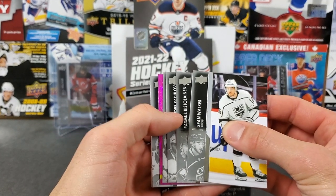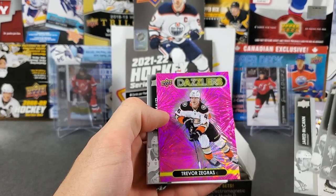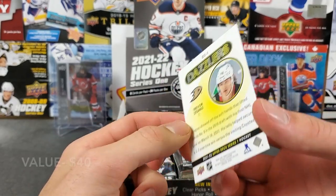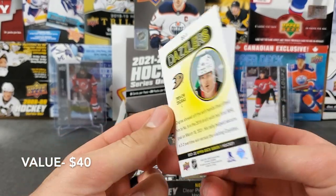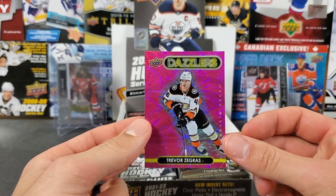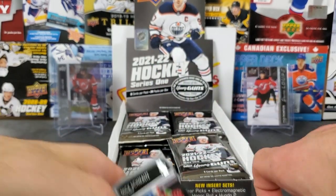Oh, it looks like I actually got my Dazzlers this box. That's more rare, right? Yeah. Let's see. Oh, baby! All right, we'll take that. Trevor Zegras. Maybe we can both pull a Zegras. It may not be his Young Gun, but that's a pink Dazzlers. That's going to be a bit. That must be worth a little bit, right? That's a sick card right there. Yeah, and it might be good enough for our top hits video. It might be. It just might be.